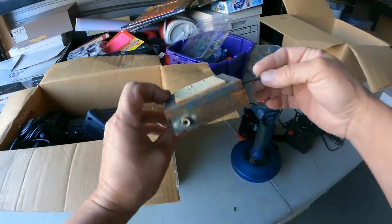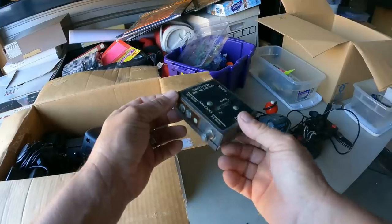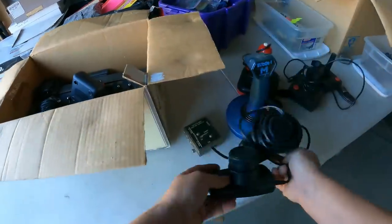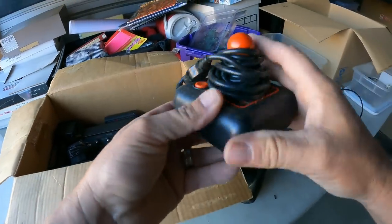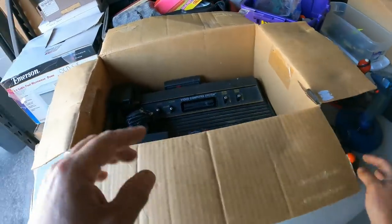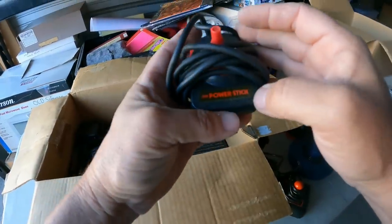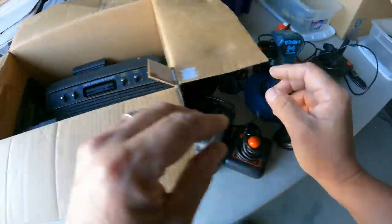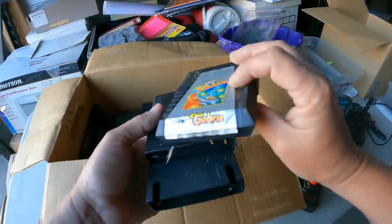Man, that's in rough shape. Look at that. It's all rusty and crusty. There's a switcher. Paddles right there. Another funky little joystick. This one's by Suncom Incorporated. Very dirty. It's dirty. Look at this little tiny one. The power stick. Oh, we got some games. A couple power cords there. What games do we got here?